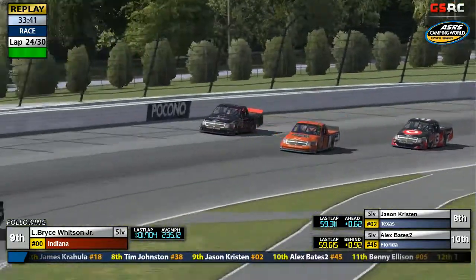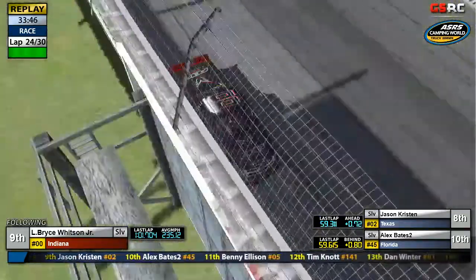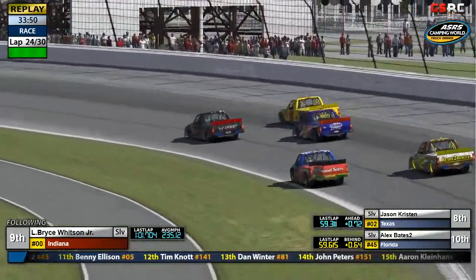Yeah, we'll watch that again on the replay. Just needs a little touch. Yeah, no, he was bump drafting Daniel Deffler, and I'm wondering if because of reduced visibility, he just couldn't see the turn. It's almost like he forgot there was a turn coming up there.